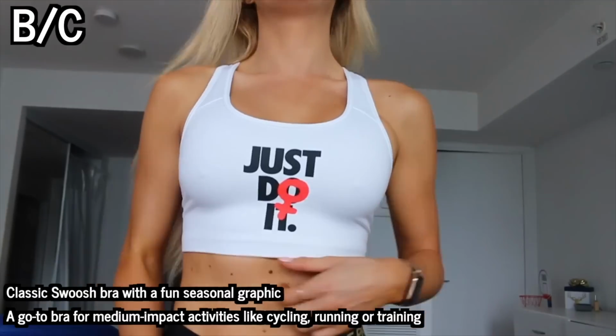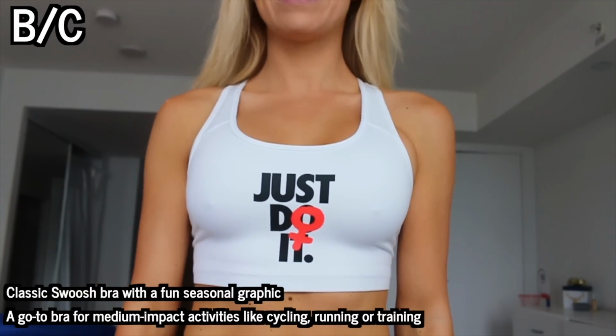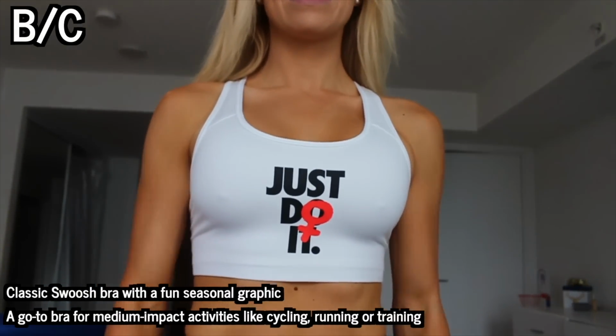Next up, we have the tried, the true. This is the Rebel swoosh bra. The Rebel swoosh bra. Say that three times fast. This is the sports bra we've all had. This is my go-to. If you don't know what sports bra, you do a bunch of different activities, you're like, I just need a sports bra. This is the one I've been wearing since I was like 12, and they've just updated. There's always seasonal graphics, so I like this one. It's very women empowerment for our ladies.